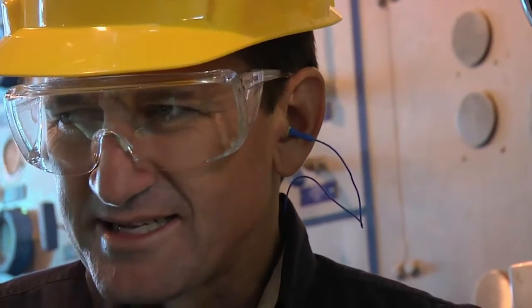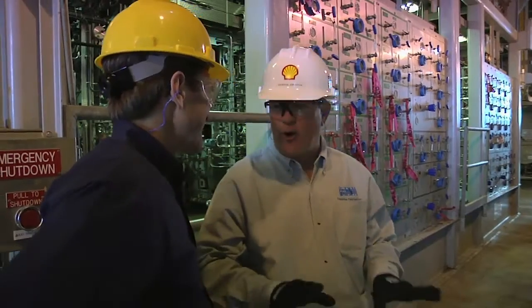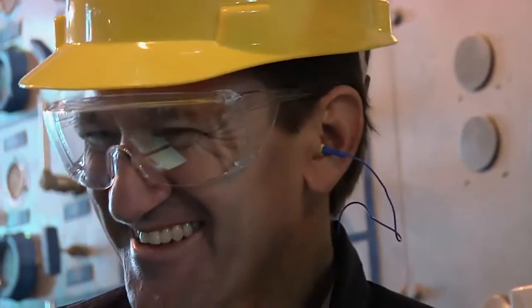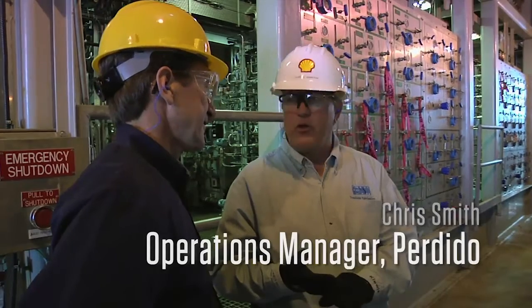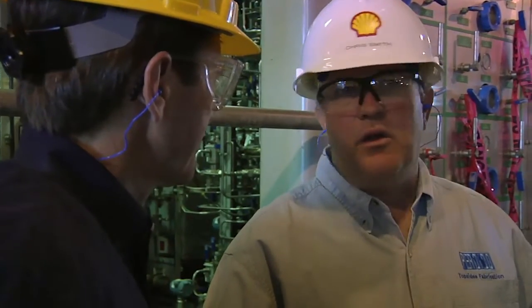How long did it take to get this facility in place? I mean, from the first time you guys decided, hey, some geologist like me says, we're gonna drill here. First of all, we have to decide you're right. From the time we purchased the lease to the time we got first production in March, it's 14 years. 14 years. Yeah. What's this cost? You know, several billion dollars.